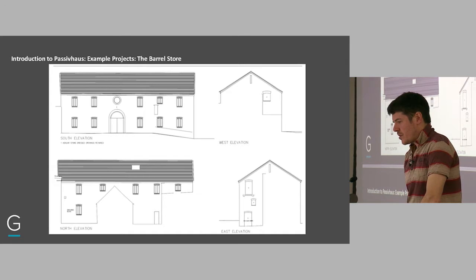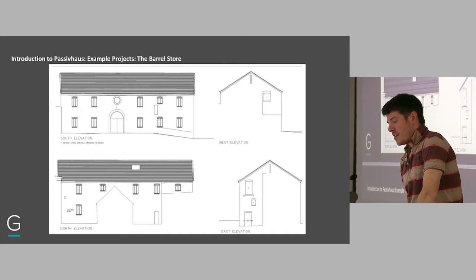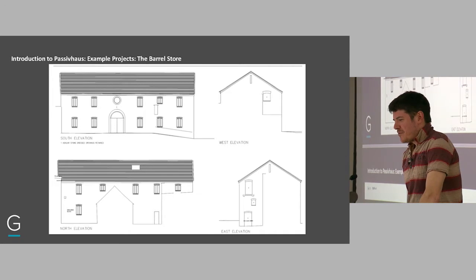So not very much window space actually. There's a roof light over the stairwell to get some natural light down there, but all of the bedrooms have a window, so they all have the ability for natural ventilation apart from the one with the circular window, because we couldn't get one that was opening as well, and that's probably one of the faults with the project actually. So if you go there, don't get that room with the circular window.